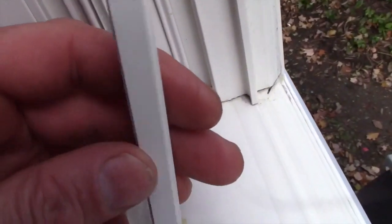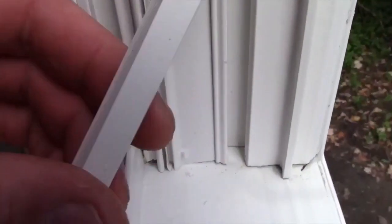Alright, we have both windows out and I'm looking at the window frame, and you want to take out these pieces. I had to pry them out with 2 screwdrivers and make sure that there was no mold hiding behind it.